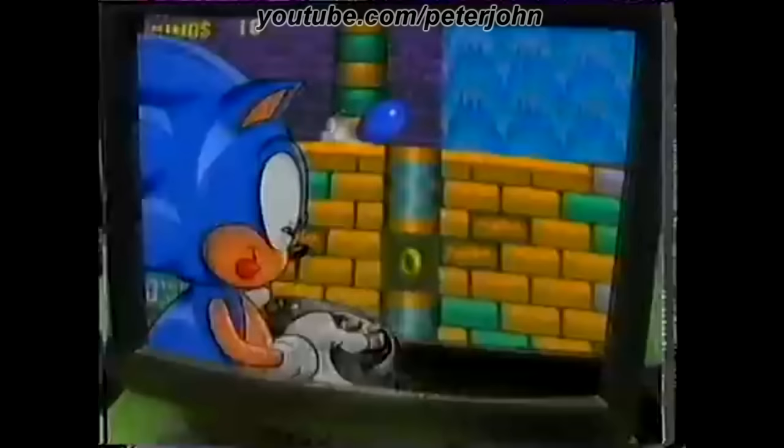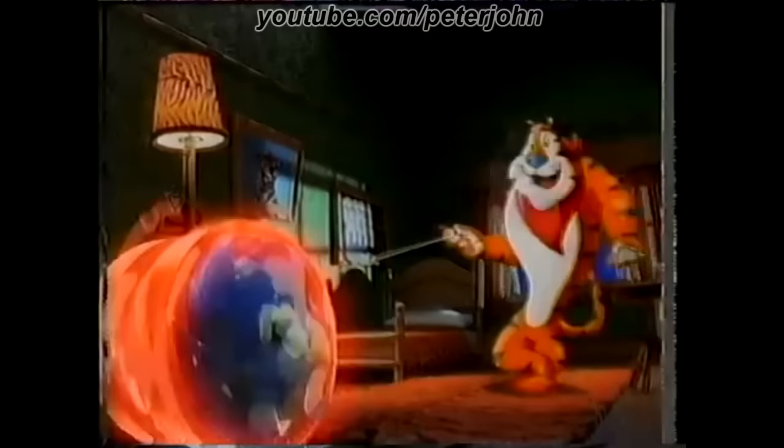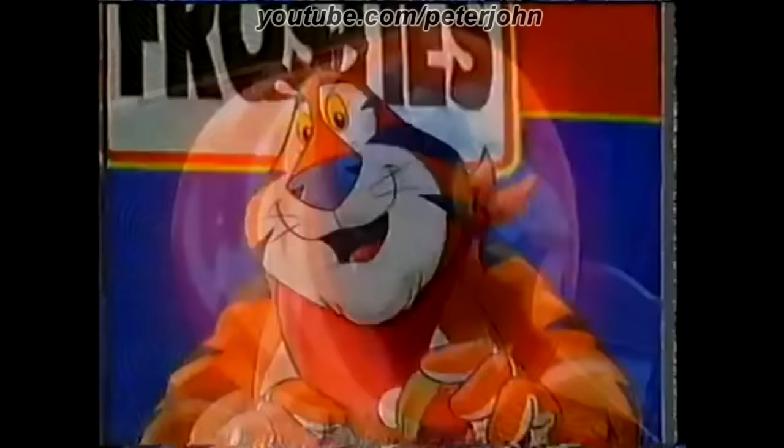Now you can take Sonic around the world. Make him loop the loop or walk the dog with this Sonic spinner only from Kellogg's Frosties. There are four to collect with tokens on special Frosties packs to be this Great-Tex Frosties.